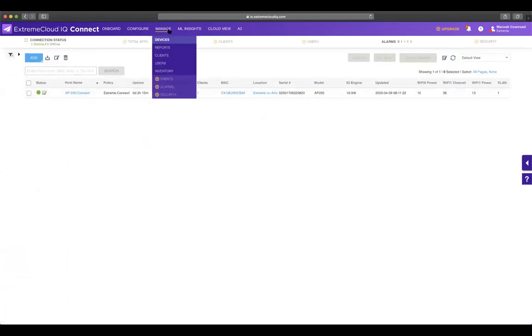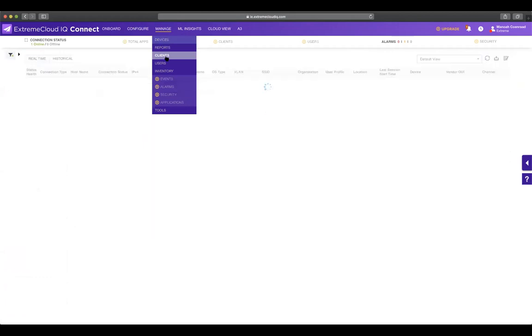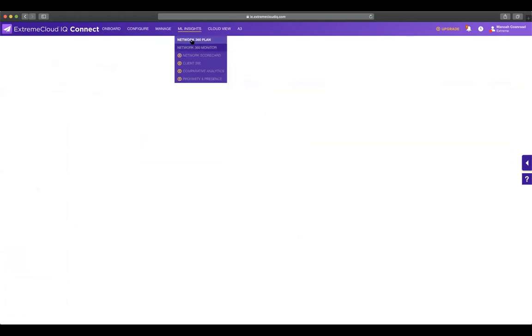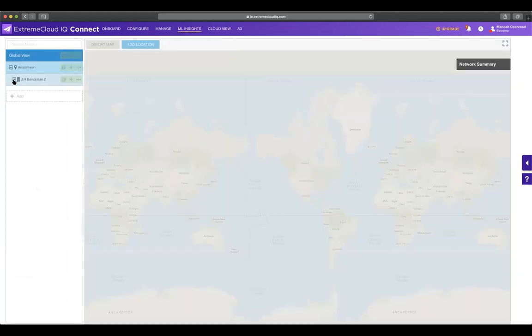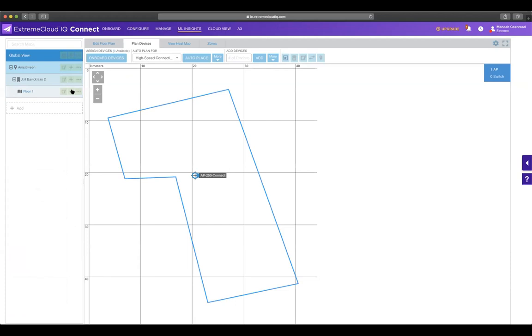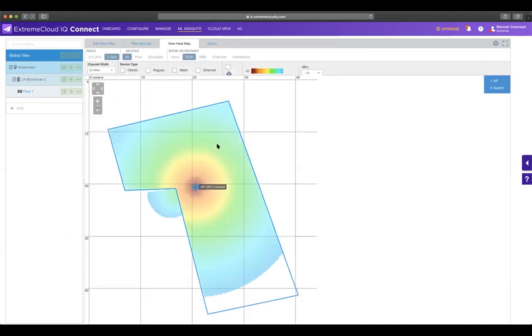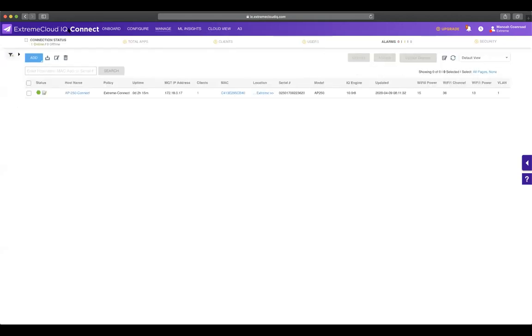So you can see your access point, you can see your clients, but not in depth. You cannot see the status of the clients, the Client 360, and I will talk about that later. Network 360 is not possible either. But we have a planning tool built in to plan your devices and to view your heat maps. That's all in Connect. So that's the ExtremeCloud IQ Connect.